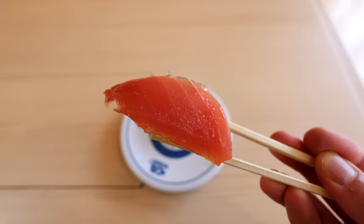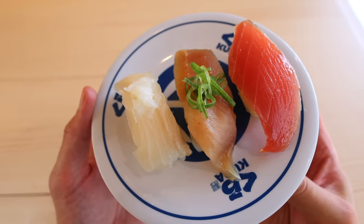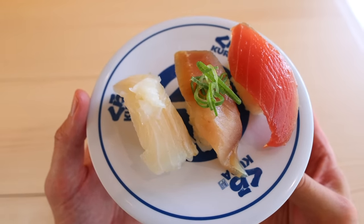And when you do zuke, what's nice about it is that even if you have a drier fish, it makes it more moist and adds a little bit more tenderness. And overall, it changes the taste profile and makes it super delicious, more tender, soft, so definitely try it.